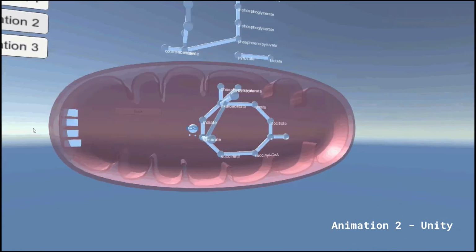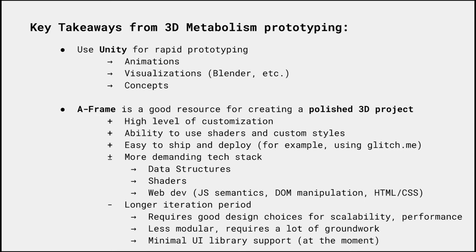So as you can see, it's pretty seamless, very easy to make. It didn't take too long, and this is basically impossible in A-frame. And so some of the key takeaways we have are that for general, rapidly prototyped projects, you want to use Unity because there's very easy animations, and it's very easy to port over your Blender files right away and edit your assets, use shaders, things like that. And it's just generally really quick and really fast for conceptualizing your project.